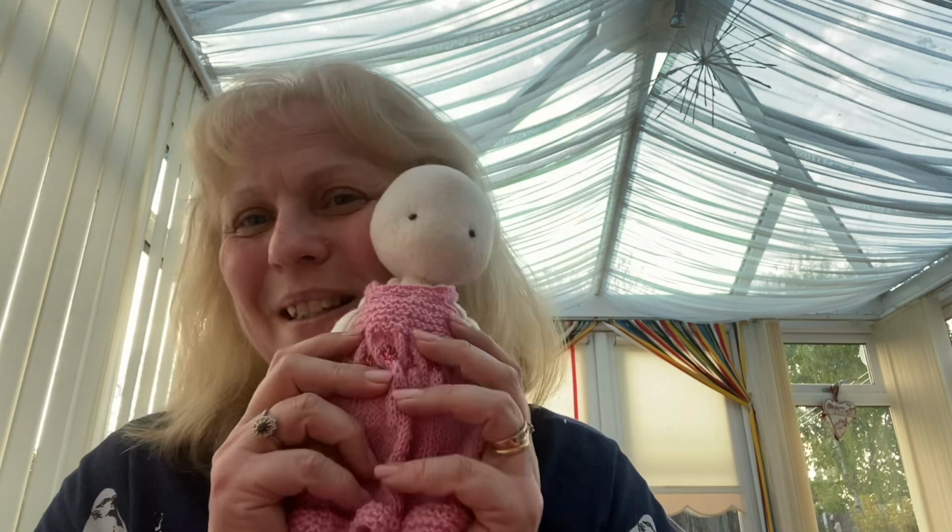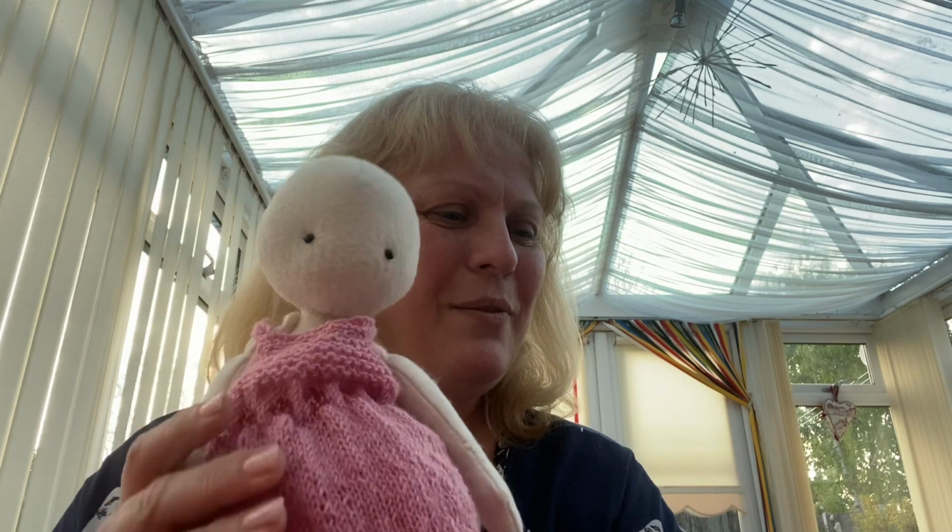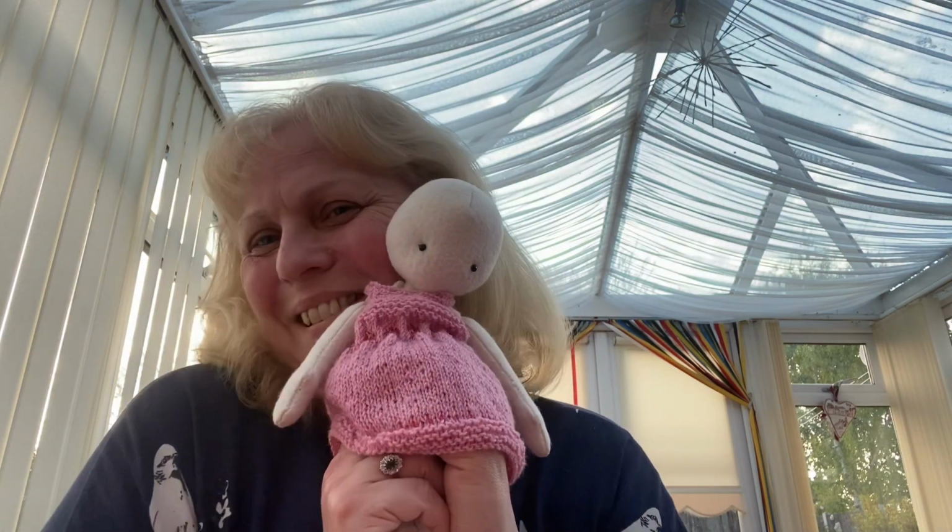And yeah, I'm absolutely just loving her. I've always wanted a little, I call it a rag doll, but I suppose she's not really a rag doll, but she is just gorgeous. I just love her. And I'm so pleased I've encouraged so many of you to make her. Let me know what you think.